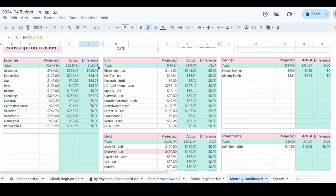Everything else came in on what I planned for. So that was good. Between all these categories right here, which are our main categories that we usually put under variable expenses, these were all things that are not normal expenses. So within these expenses alone right here, this is what the difference is. So I think that's pretty freaking good.